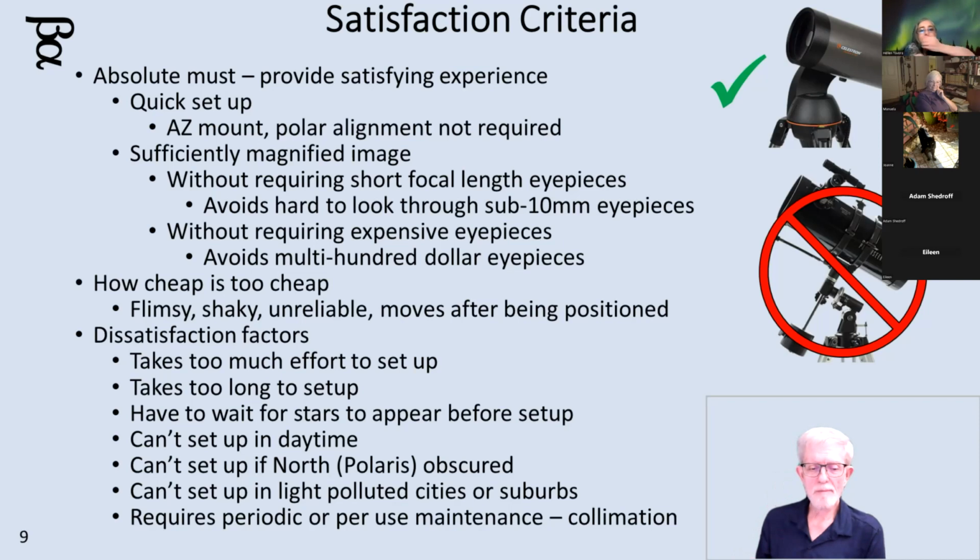And you want something like a Maksutov-Cassegrain, so you don't have to do regular collimation adjustment on it in order to have frustration-free observing. You don't want footballs, you want nice round things.